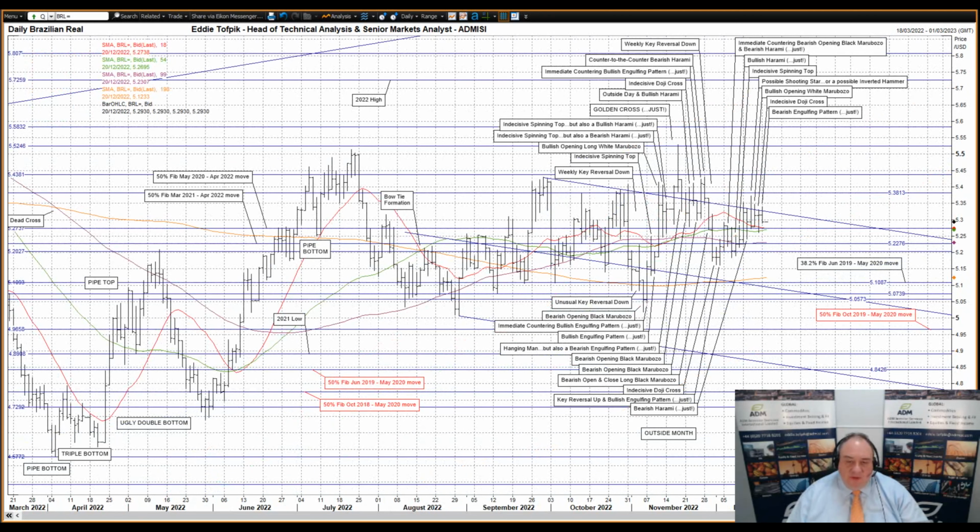US dollar against the Brazilian real. A bearish engulfing pattern yesterday, though only just. Prices once again capped by the late June to late September mildly bearish shift pitchfork. This is the one I have recently been having doubts over. Below the market, you have support from the combination of the largely sideways moving short medium moving average, currently at 526.95, which is just below the 50% Fibonacci line of the May 2020 to April 2022 move at 527.37.